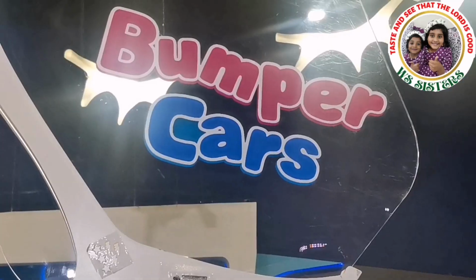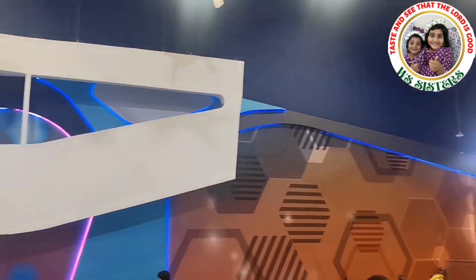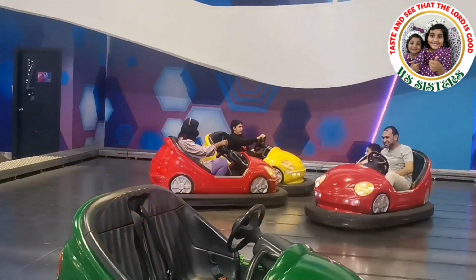Now we all know this, and it's one of my favorite games, so let's play it. As you can see, my sister's in the orange car and I am in the red car.